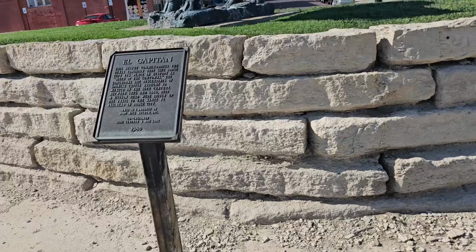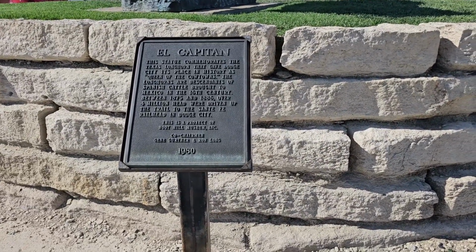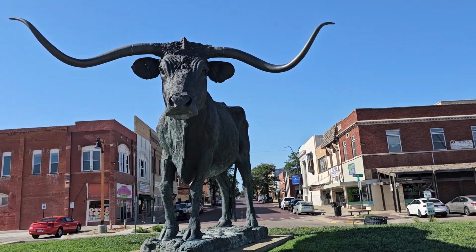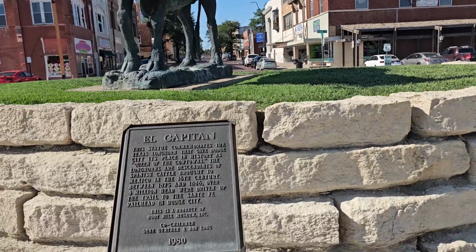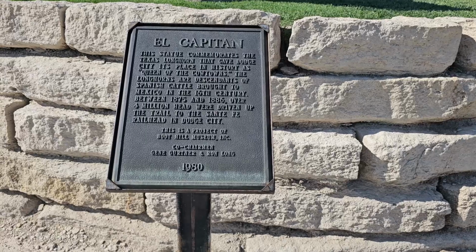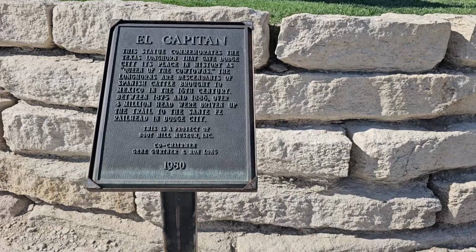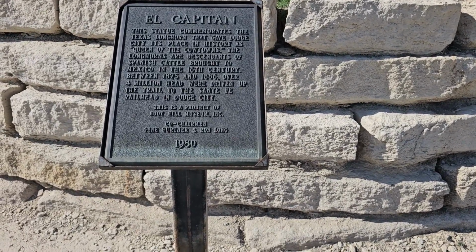El Capitan. This statue commemorates the Texas Longhorn that gave Dodge City its place in history as Queen of the Cow Towns. The Longhorns, descendants of Spanish cattle brought to Mexico in the 16th century. Between 1875 and 1886, over 4 million head were driven up the trail to the Santa Fe Railhead in Dodge City.